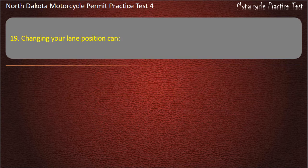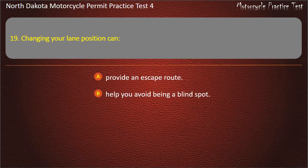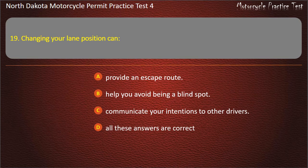Question 19. Changing your lane position can provide an escape route, help you avoid being in a blind spot, communicate your intentions to other drivers. All these answers are correct. Answer. All these answers are correct.